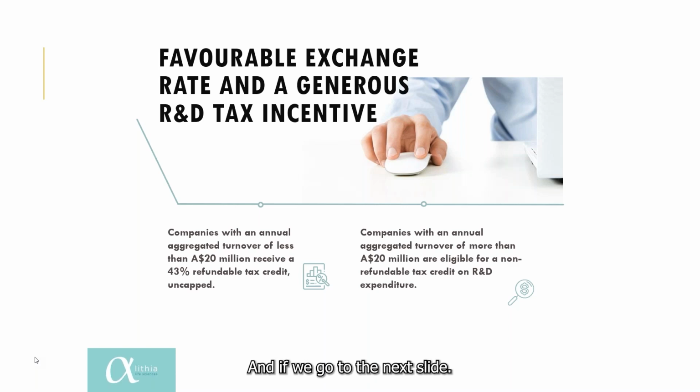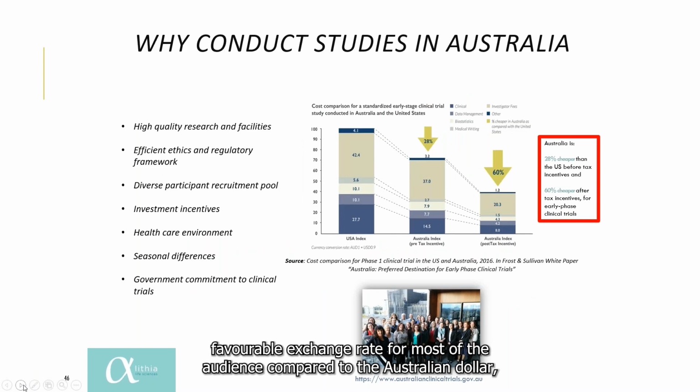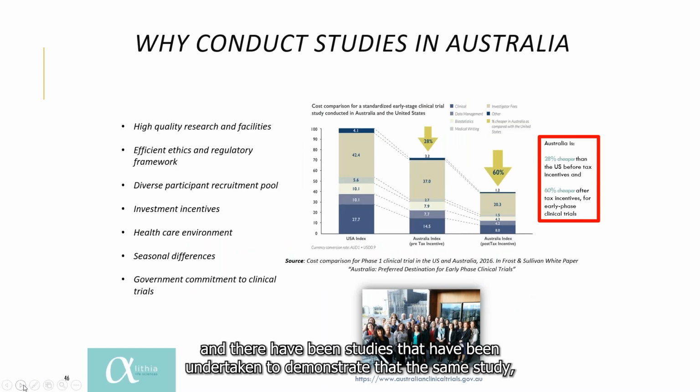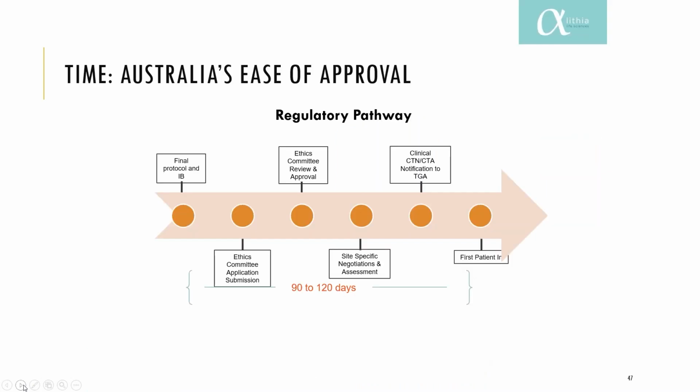And if we go to the next slide, you will see that if we take into account the R&D tax incentive as well as the favourable exchange rate for most of the audience compared to the Australian dollar, there have been studies that have been undertaken to demonstrate that the same study undertaken in the US versus Australia was actually 60% less expensive to undertake in Australia. So the next slide, please, Liam.